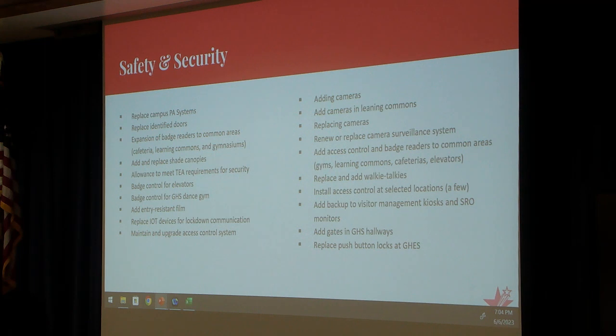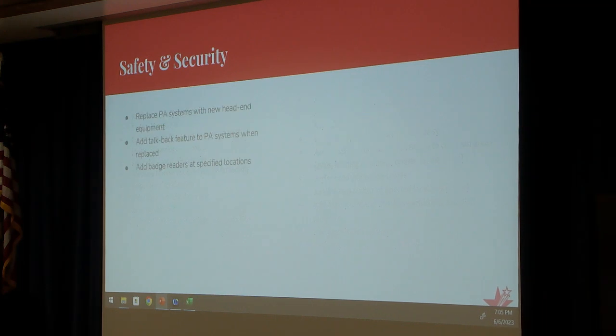There is a line item to continue impact-resistant film in our district because it's going to expand to places where we don't currently have it. Adding cameras, replacing cameras, taking care of what exists, adding some gates in the hallways at GHS, adding access control and badge readers, as already mentioned, in different places, and the famous walkie-talkies that our campuses use as well. PA systems, the single most important communication tool in the school itself. Those need to be upgraded and replaced.